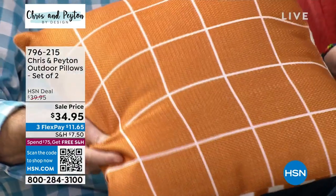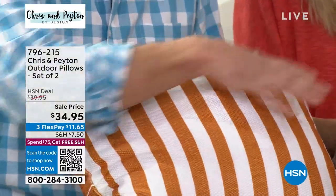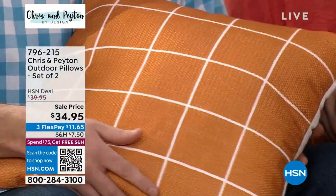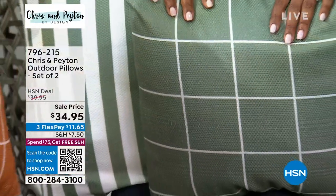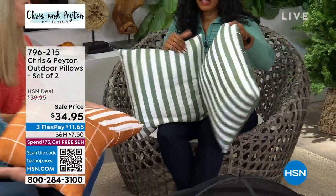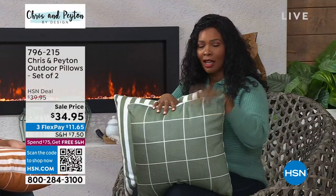And then, she still loves them because they're beautiful. So I think they're the perfect combination of style and functional. Absolutely, and because you can machine wash them, people can sit on them. You don't have to say no, don't touch the pillow, or move the pillow before you sit down. You don't have to baby the pillow because these are made to be used and loved.